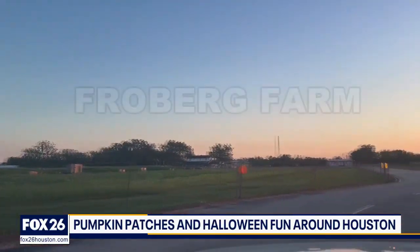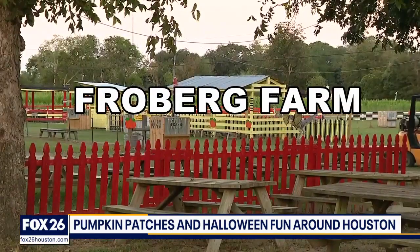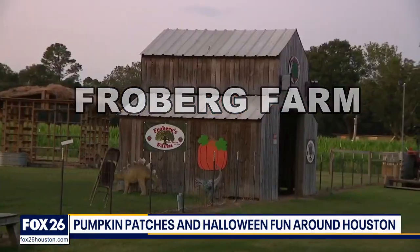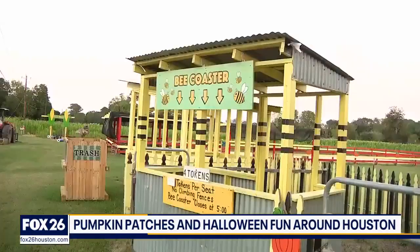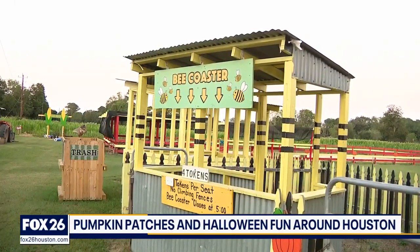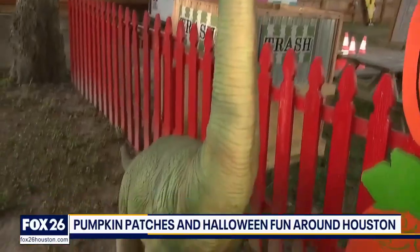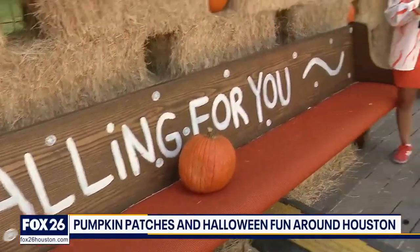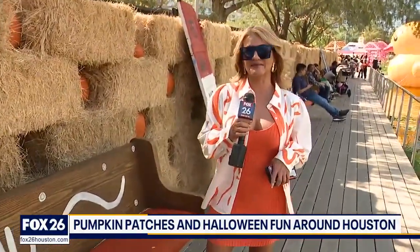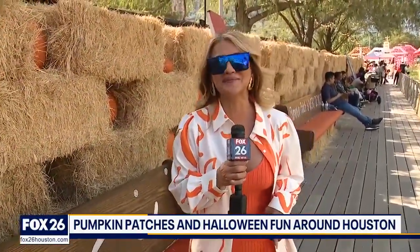Froberg Farm, located in Alvin, Texas, continues its fall festival tradition with pig races, a corn maze, pumpkin painting, live music, a paintball gallery, and so much more. Weekday admission is $15 and weekends are $20. And of course, you are encouraged to dress up for all the fall festivities right here at Discovery Green. Goes through October 25th. Get on out and enjoy.